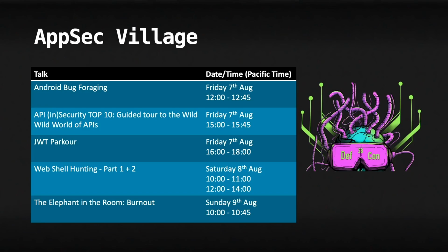AppSec. So the AppSec Village has some really, really cool bug hunting talks this year. We've got stuff on Android, and my favourite is APIs. There's one on the API Security Top 10, which might be more like my video on it, and my videos on APIs, so if you feel like you have a good grasp of it, that might not be super suitable, but definitely Android. Like you guys, since I've made the iOS video, I've got non-stop requests for Android, and Android is coming, I promise.